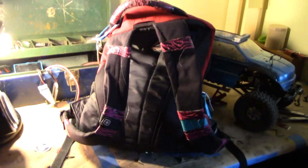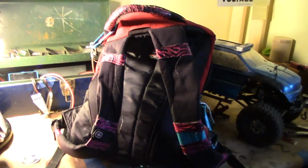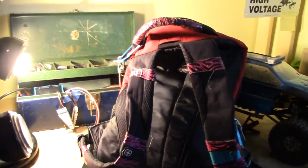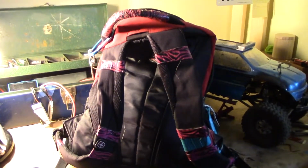We also got goodie bags and stuff with our registration, which I haven't even unpacked my backpack yet. There you go. There's my backpack. So I'm going to go ahead and unpack that now on camera, just show you guys what I got. Of course, I took out the batteries and stored them all, but everything else I haven't even taken out yet. So let me show you guys what all I got.